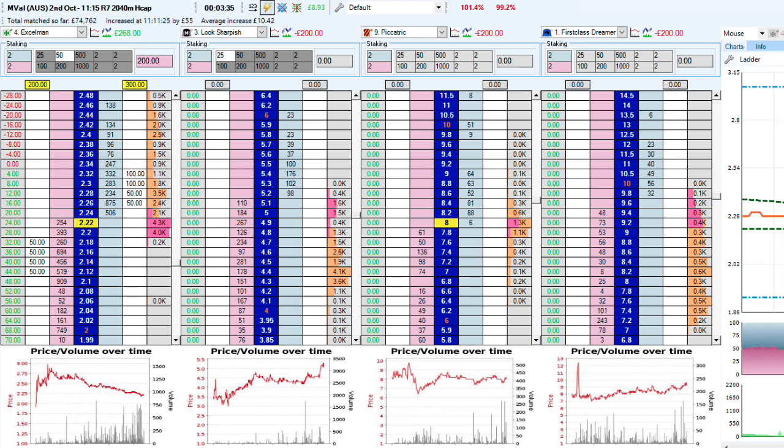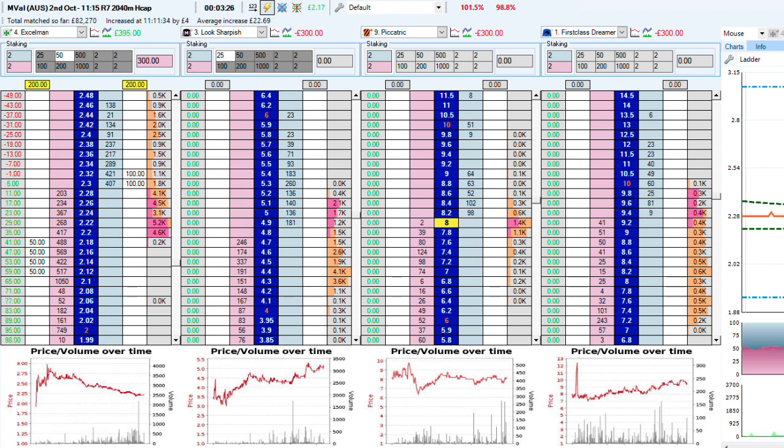A little bit more laying activity on the second favourite. That's pushing it above 5. So ideally, if it stays above there, then that will be fairly beneficial for us. Now, there was a little bit of activity there.